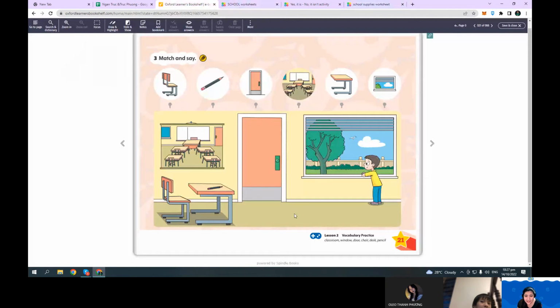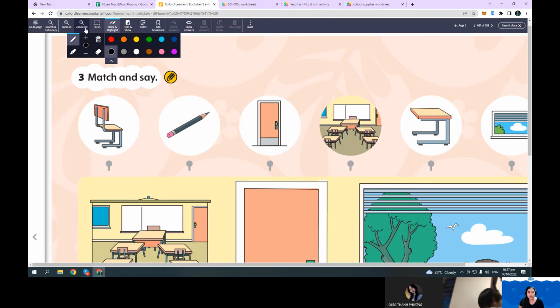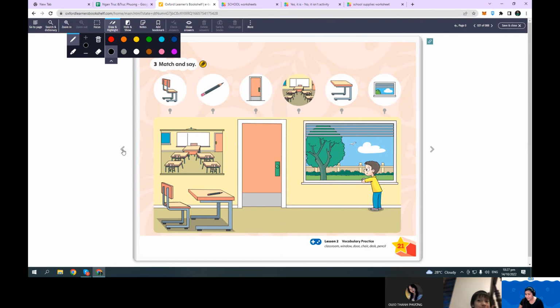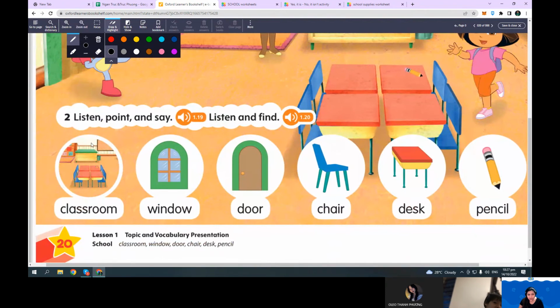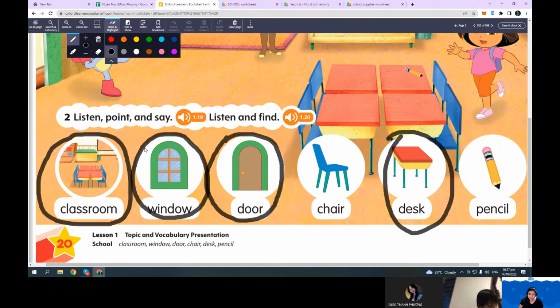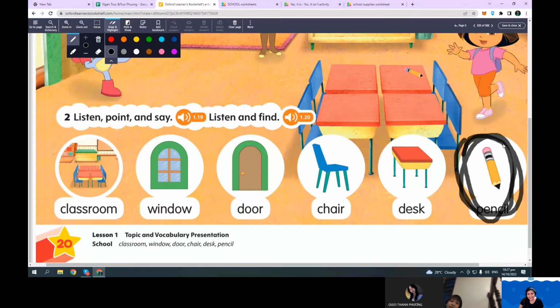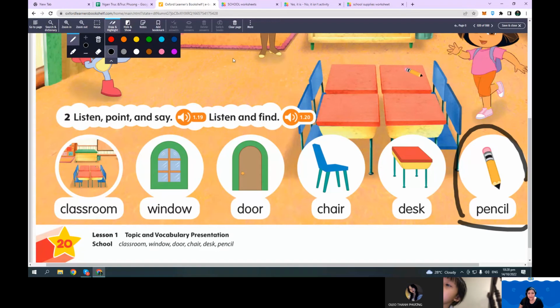Okay, let's do this activity. Oh, wait, we will do this next class, okay? Okay, let's practice this. What's this? Classroom. Door. Desk. Window. Chair. And a pencil case.